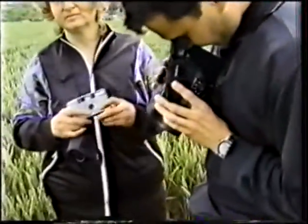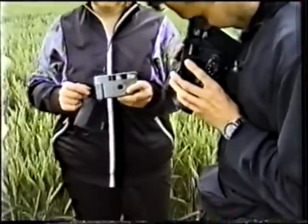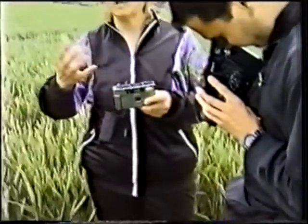Well, her Zoom is doing nasty things again. Oh, her camera's malfunctioning now.